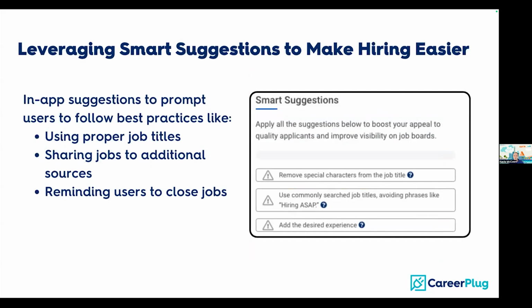We also launched Smart Suggestions. We talked to a lot of people. Many business owners are familiar with going to one of the job boards, whether that's Indeed, ZipRecruiter, Google Jobs, and posting jobs. But something that most people are not able to keep up with are the ever changing suggestions and posting best practices that come from the job boards. That's a lot to keep up with. So we built it into the CareerPlug system.